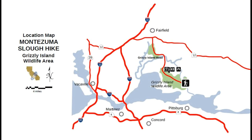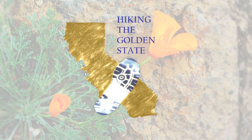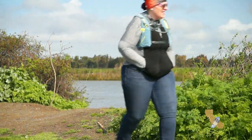The Bay Area has the largest estuarine marsh in the nation. Grizzly Island Wildlife Area encompasses 12,900 acres of this habitat. My daughter Kirsten and I are exploring Montezuma Slough.